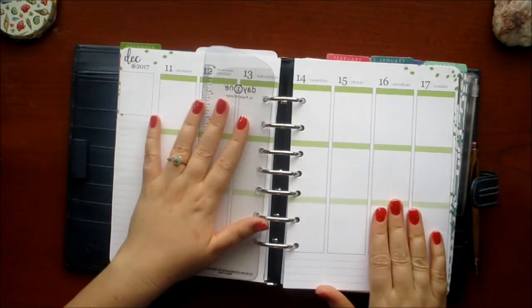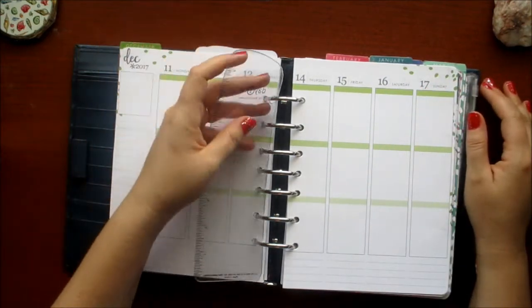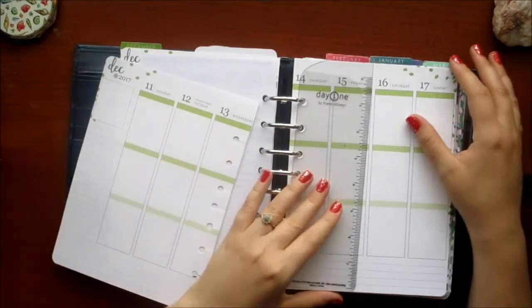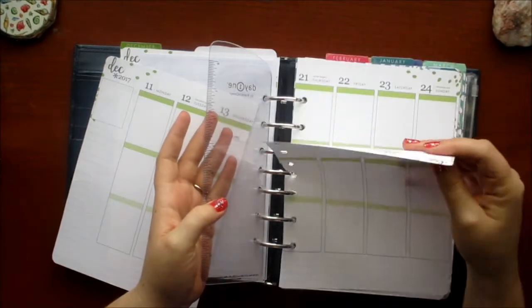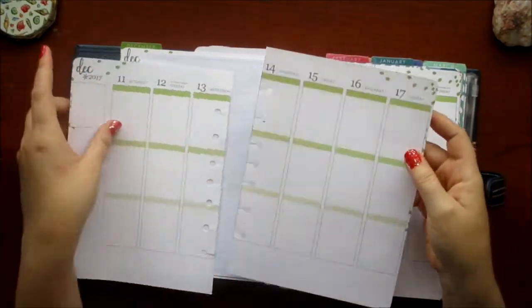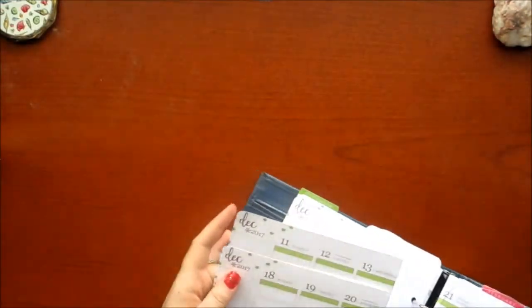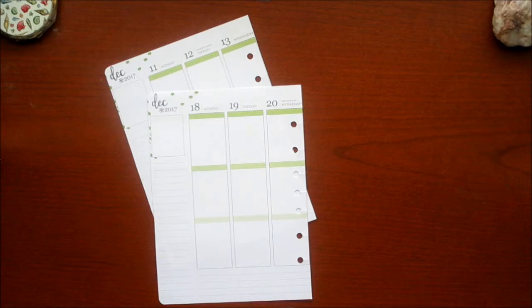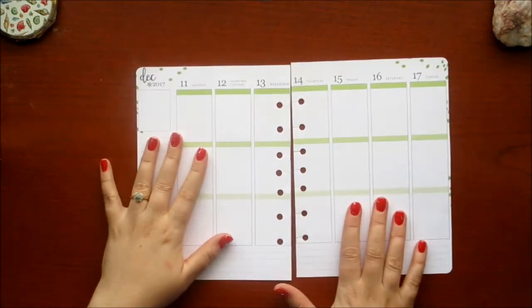But anyway, we are doing the week of December 11th through the 17th. And I do have these pages punched and slit, so I can just pull them out, which makes it super easy and fabulous. So we're going to move the binder out of the way, and the things I'm going to be using today, a couple things here. Pages, right?